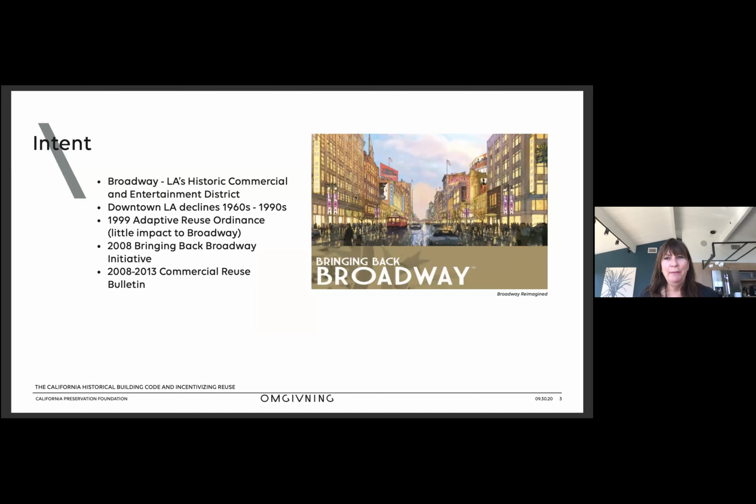So basically, this initiative is called Bringing Back Broadway. So it's about the revitalization of Broadway. Broadway is Los Angeles's historic commercial entertainment district. It's basically one street that's about 9 long blocks, and it really saw a major decline in the 1960s through the 90s, as modernism happened and the freeways happened and a host of other reasons why our historic core started to decline.